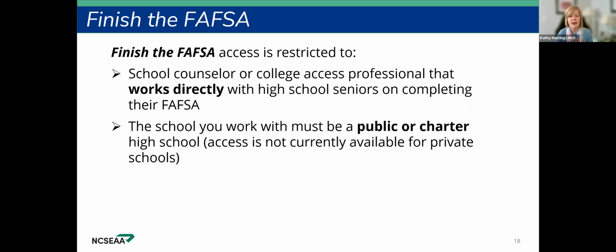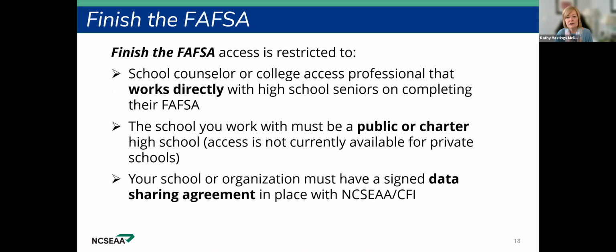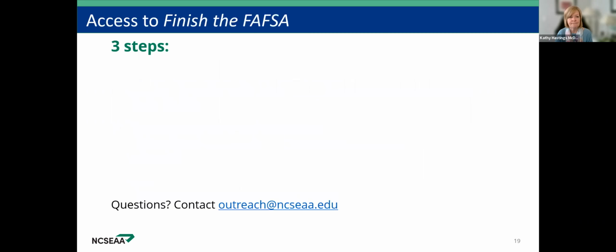So stay tuned on that. And then finally, NCSEAA signed an agreement with the federal government and then in turn signed data use agreements with the public school districts and the charter schools. And that's what governs how we use this data and how it needs to be protected. And so as part of gaining access as an authorized user, you're obligated to abide by those privacy and security concerns. And we'll talk about that in a minute.